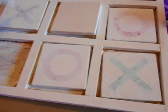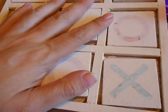And the fun thing with these kits is you can use stuff from your own stash too. So it's exciting to see what everyone will come up with.